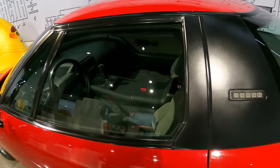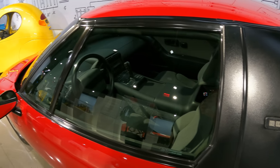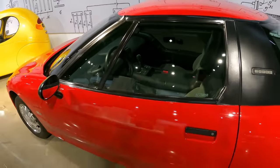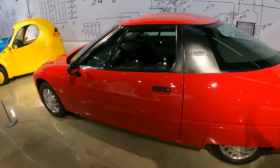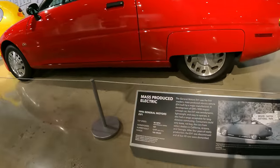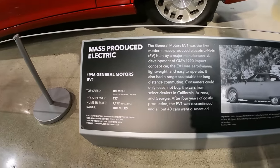Inside, look at those switches inside there. It's fairly modern still by today's standard, fairly spacious. I'd be happy driving this car. Fairly futuristic looking for its time. 1996 General Motors EV1. There we go, 100 mile range, 80 miles an hour top speed.